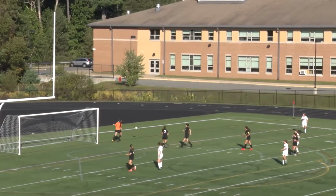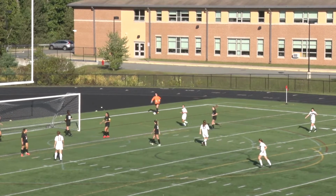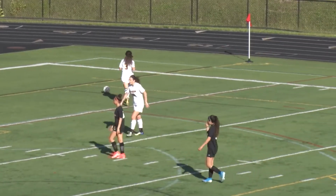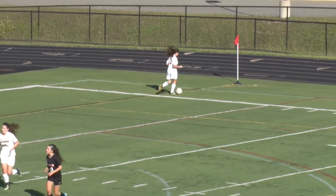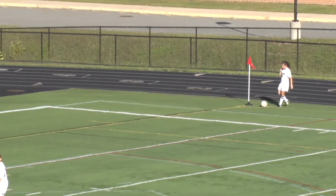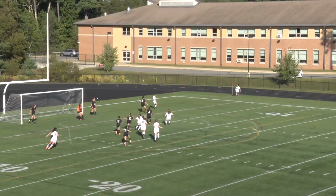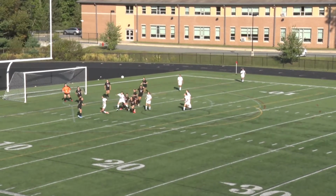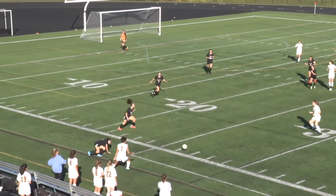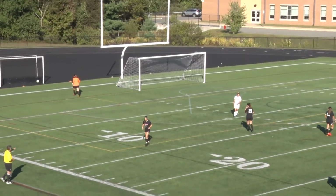Oh, good block by Taunton Tigers goalie. Sharon kicking the ball in, really close to the net. Good defense by the Tigers, getting it away from the net. Sharon's trying to push it back down towards. And Tigers goalie let it out of bounds.